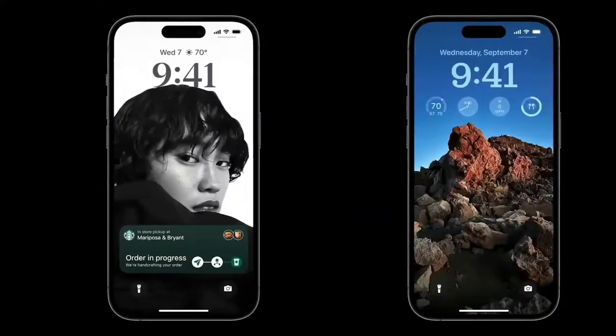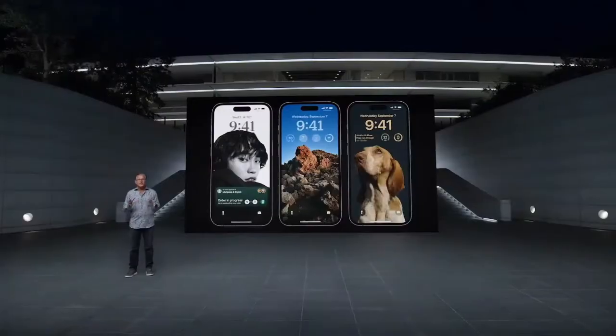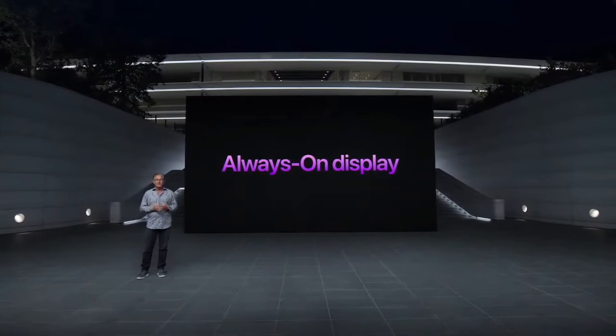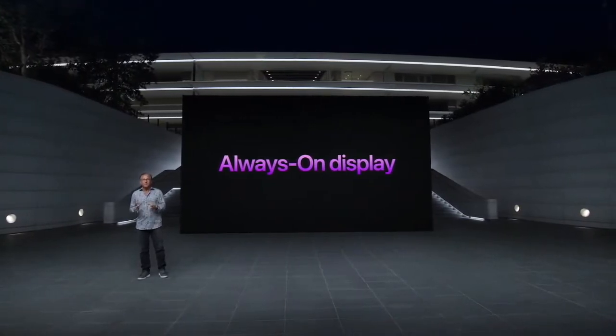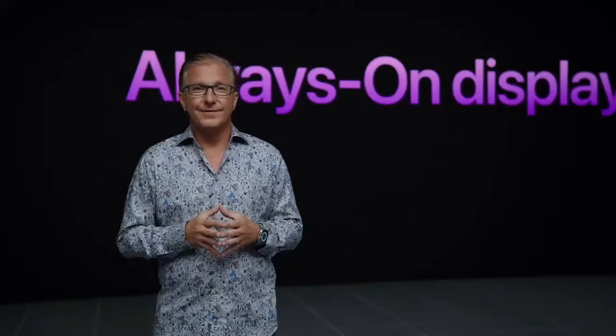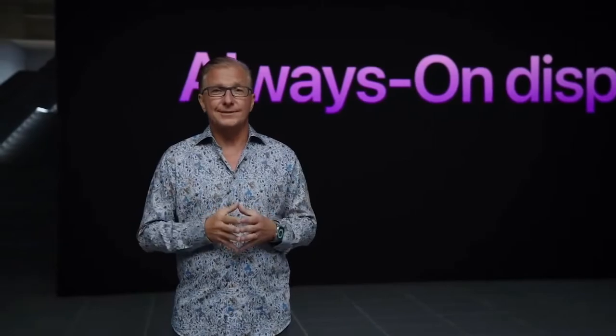That's twice as bright as before and the highest peak brightness of any smartphone. The new lock screen in iOS 16 introduces more personalization with widgets and live activities. So this is the perfect time to introduce Always On Display. It's easy to see the time and other important information without raising your iPhone or tapping the display. This keeps essential information available for the moments where all you need is just a glance.